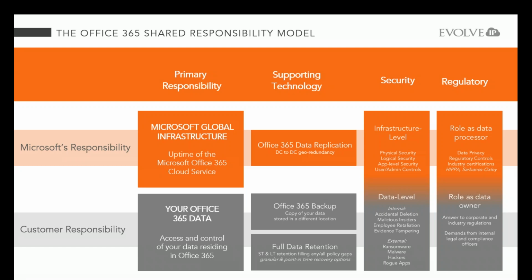Then from the customer's responsibility perspective, now we're really talking about access to the data within your specific Microsoft Office 365 instance. And then the next logical step of that, knowing now that the data is yours to manage and to control, is ensuring that you have a backup of that and a fully formed concept of what your retention requirements around that data are.